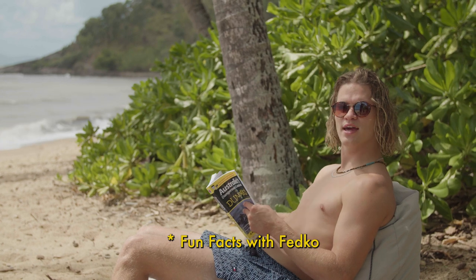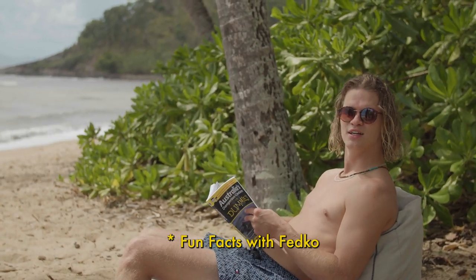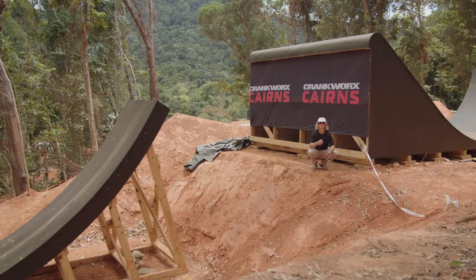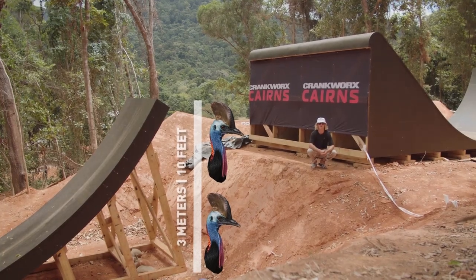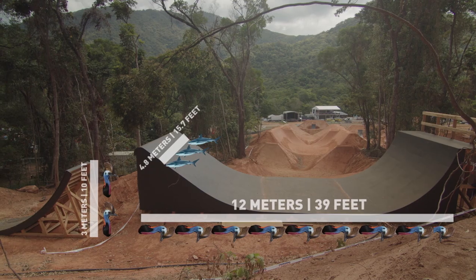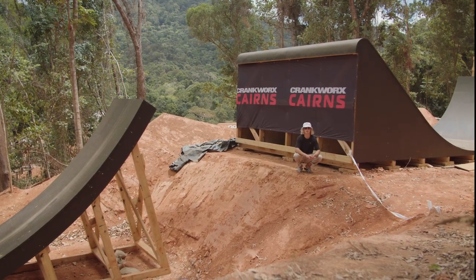Cassowaries are the largest native vertebrate in the Australian rainforest and the closest living species to dinosaurs. This is feature number 5 and 6, the step up to quarter pipe. For all you dangerous bird lovers out there, this feature has a step up which is 2 cassowaries tall, with a quarter pipe being 3 sharks wide and 8.5 cassowaries long, which in regular terms is a 3 meter step up with a 4.8 by 12 meter long quarter pipe.